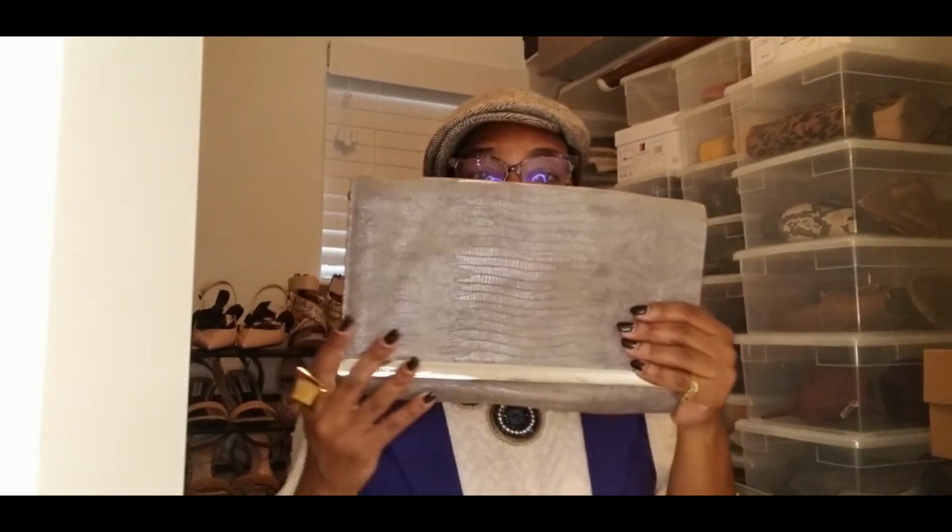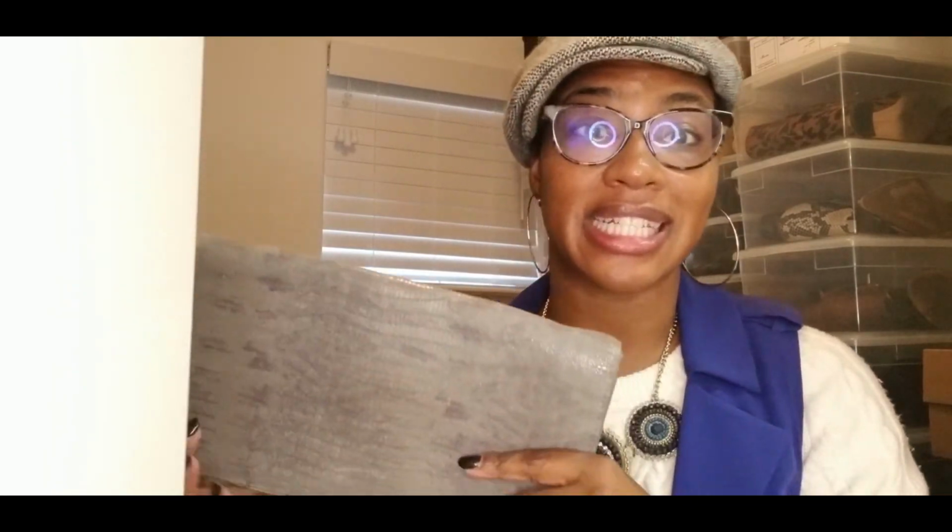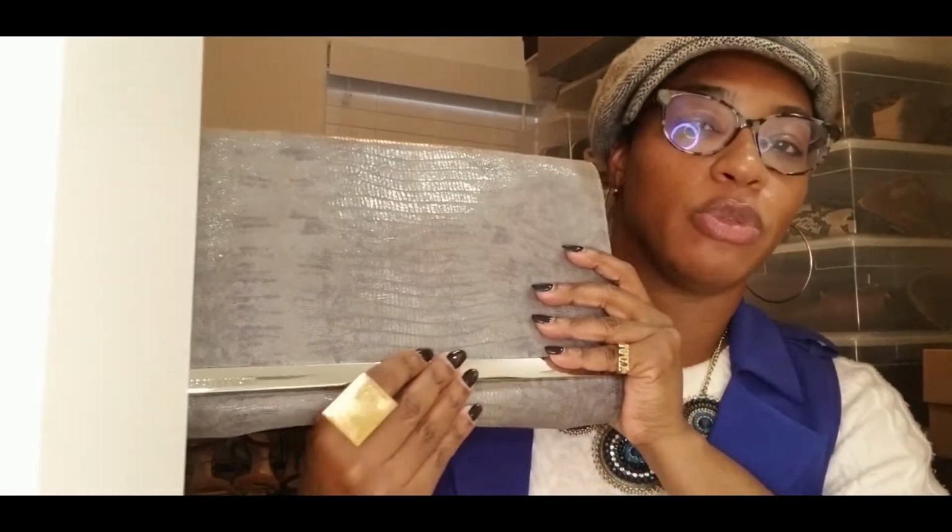Back when I was going to the outlets for Michael Kors, I would get a Michael Kors bag every single Black Friday. I also picked up a silver-gray clutch. Back when clutches were oversized and we would carry them in the day, do you remember that? Okay, I'm still stuck there because I still do it. But this is one that I got.